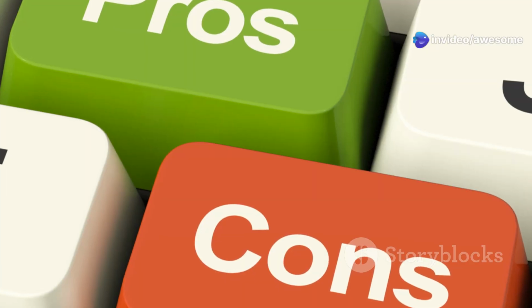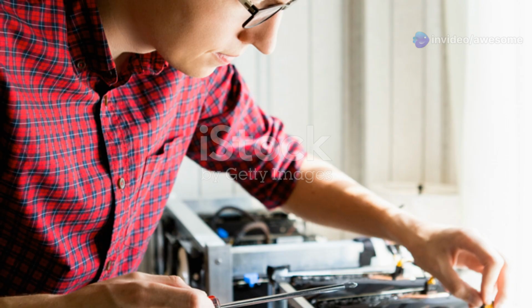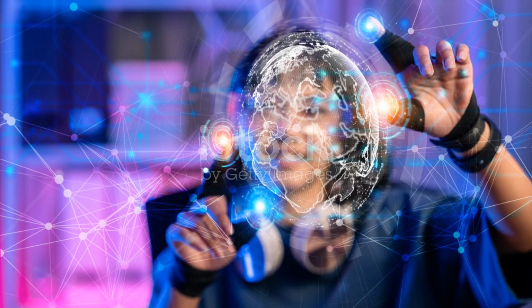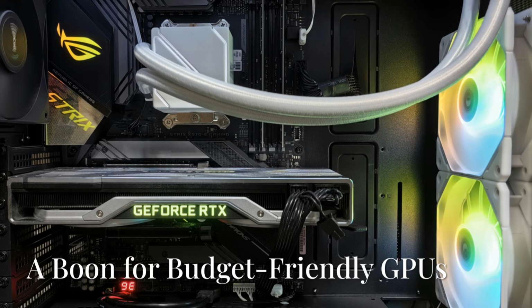So, is RTX NTC worth the performance trade-off? That's a tough question with no easy answer. It depends on your priorities and your hardware. If you're a hardcore competitive gamer who prioritizes every single frame, then RTX NTC might not be the best fit. But if you're a graphics enthusiast who values stunning visuals and can tolerate a minor performance hit, then RTX NTC could be a game changer.